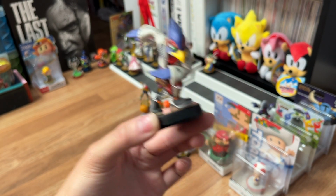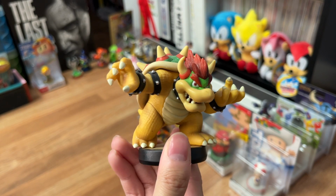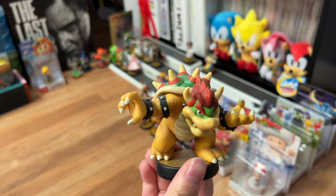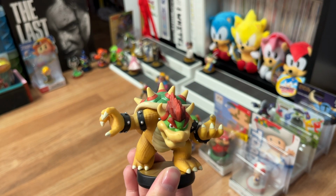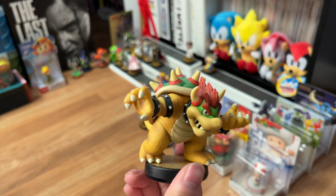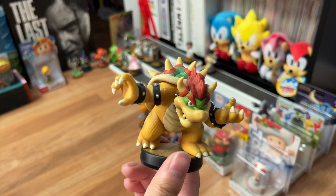So yeah. Next one we got here is Bowser. Such a nice chunky amiibo. I believe I bought this at Target when that release day happened, because I always went to, I believe it was Target or Toys R Us, those two retailers in particular for my amiibo purchases. And Target usually pulled through on release days in terms of having most of the full set. So I bought this one there that day.